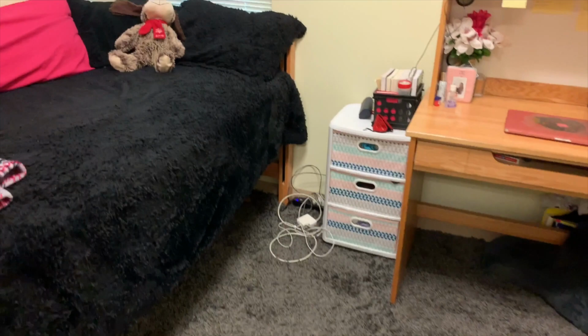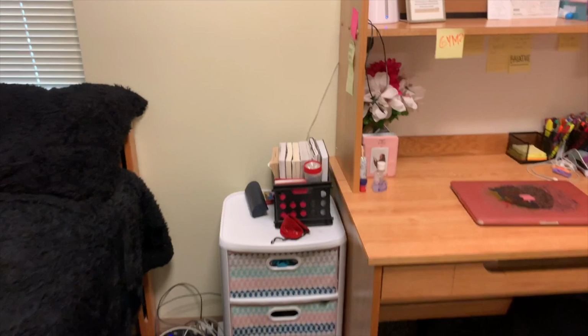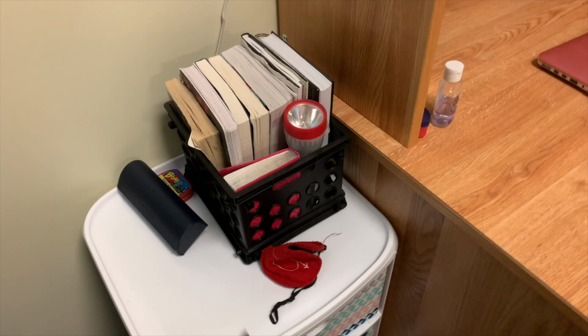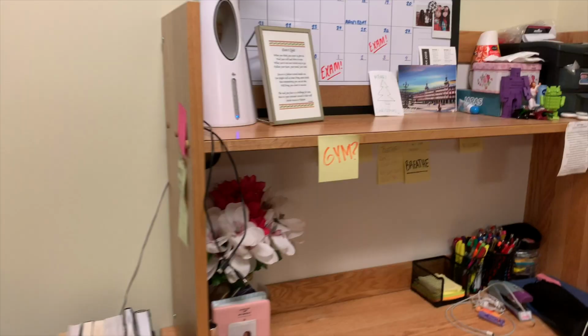Here, I keep my undergarments. So my bra, my undies, my socks. These are books and my Bible, things that I like to read. There's my glasses case, my face mask. Here's my desk. I'm going to give you an overview of how it looks.